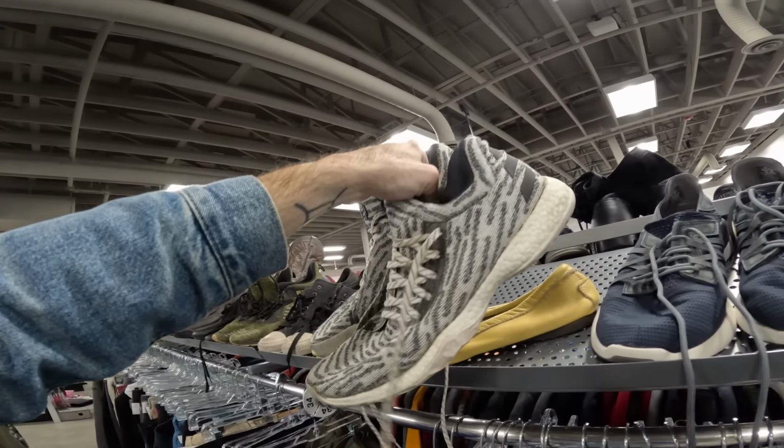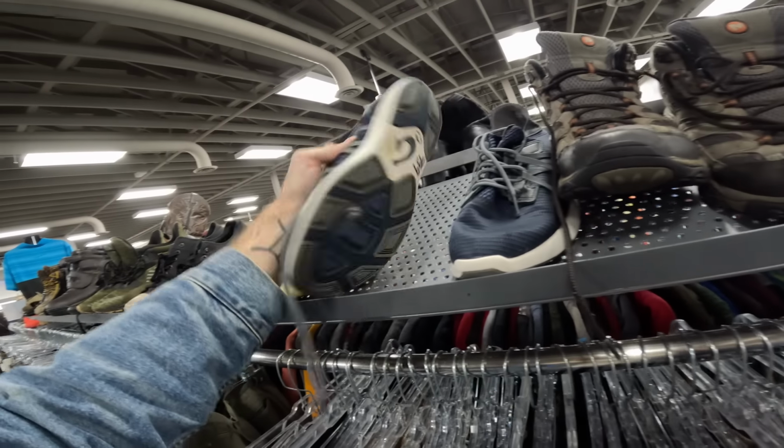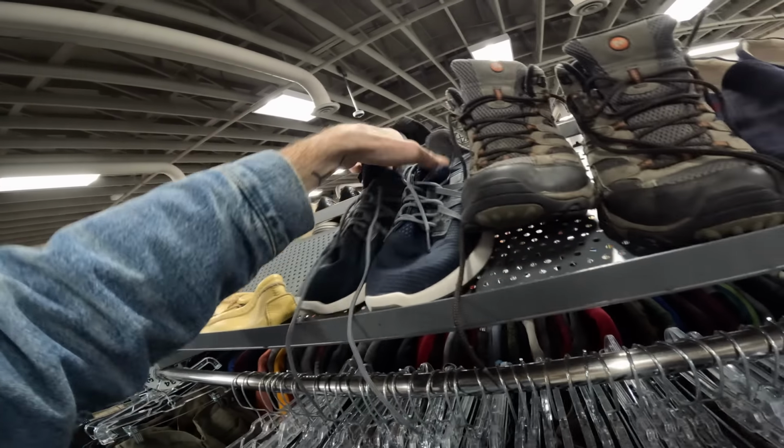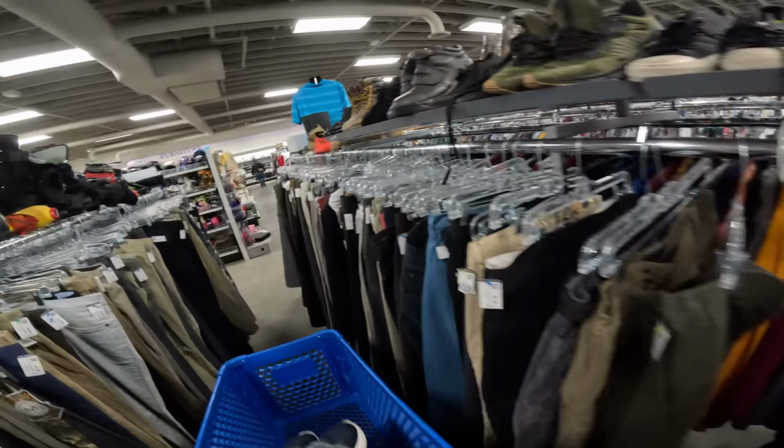Some funky Adidas for $8. I don't know what model this is. I'm gonna put them in the cart and look them up in a bit. Oh, that's just a random Walmart brand. Some Alukais for $10. This model isn't crazy. I'll put it in the cart and think about it.